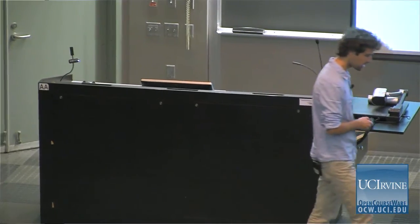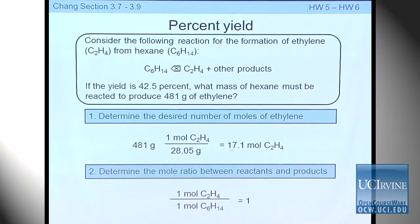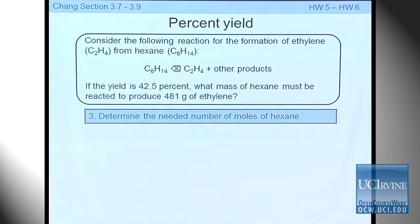So, if this reaction were to be 100% efficient, you would need 17.1 moles of the starting material because it reacts 1:1. 17.1 moles in, 17.1 moles out. However, the efficiency is 42.5%, so you have to take that into consideration. Apparently, you need more than 17.1 because the efficiency is rather low. So how do you do that?